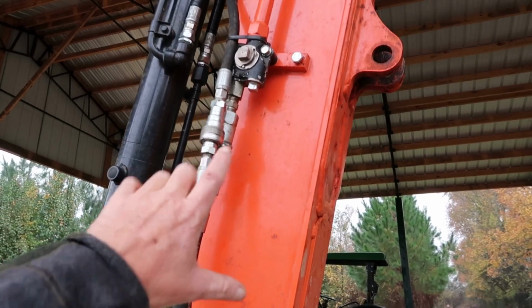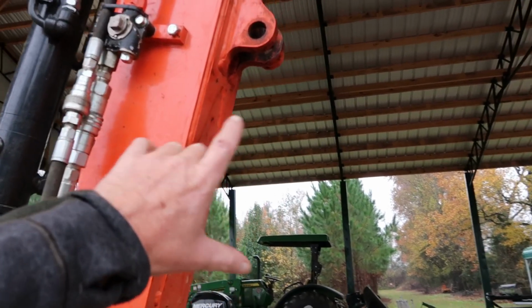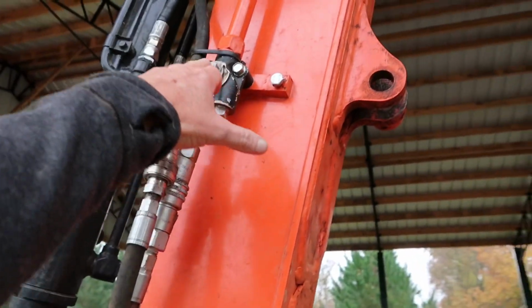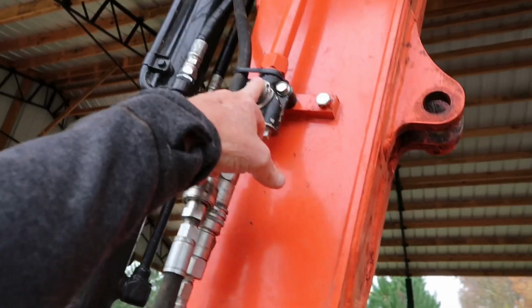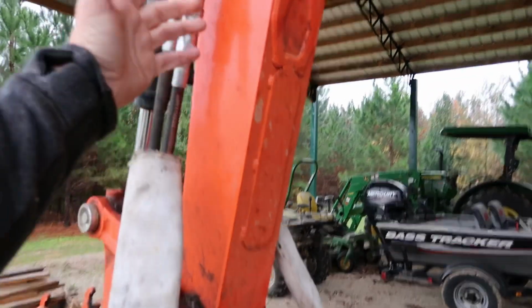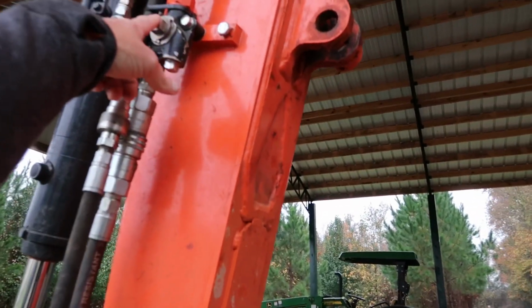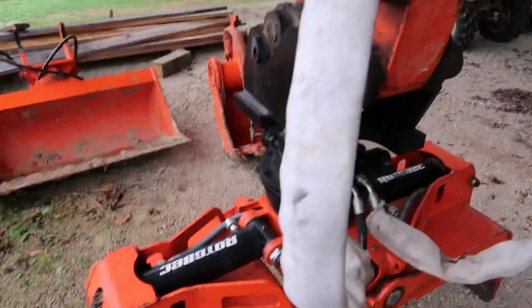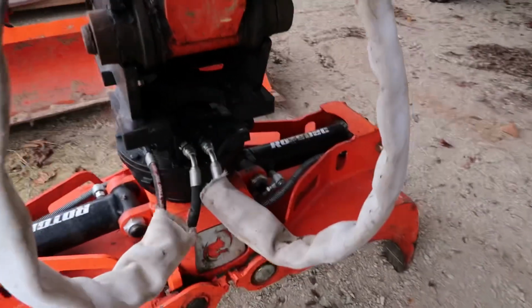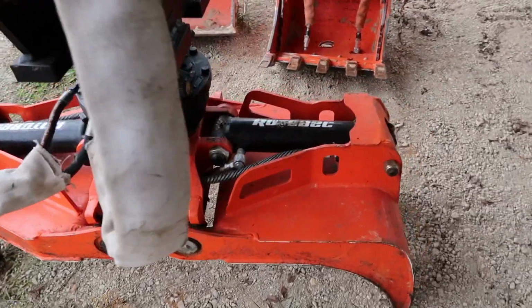So what I would have to do, if I was running it and I had, say, the grapple on it like I've got on it right now, is actually get off the machine, flip the diverter valve over here and over here, and then suck the thumb back up, and then jump back down and flip the diverter valves back the other way to get my flow going back right here. I didn't like that at all.